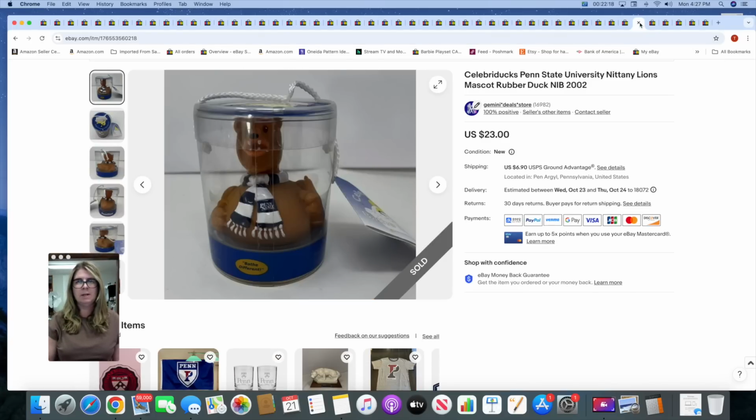And then we have a Celebra Penn State duck. This I paid $1 for at a sale in July, maybe August. I don't remember at this point. And it sold for $23 plus shipping. So yeah, I don't know if somebody's going to use this in their bathtub or if they're going to put it in their Jeep. Who knows? My youngest daughter actually goes to Penn State, but she really has no use for this duck, so I didn't even bother asking her if she wanted it.